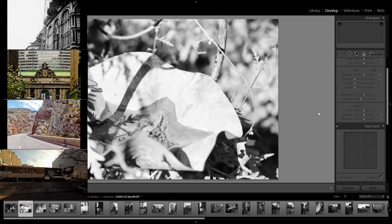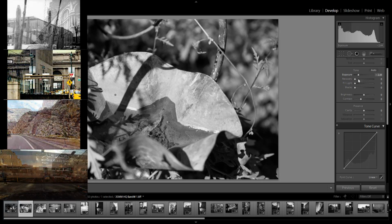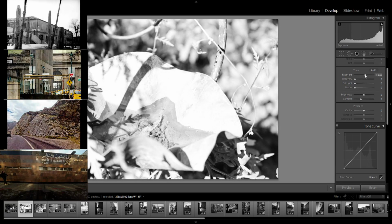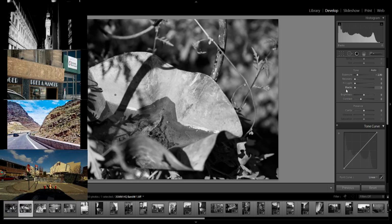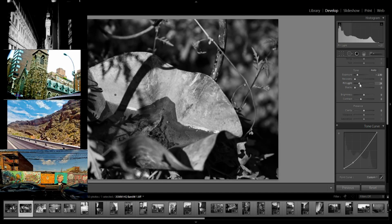Okay, so that one's done. Look at how far I brought down the exposure. It looked like this before, and I'm still able to get all this detail out of the bright lights and the bright whites and everything. You could never do that with digital, even if you were shooting in RAW. There's just so much more options.